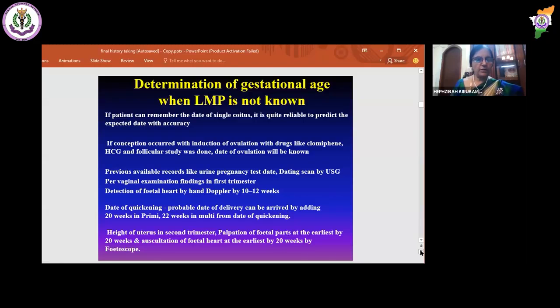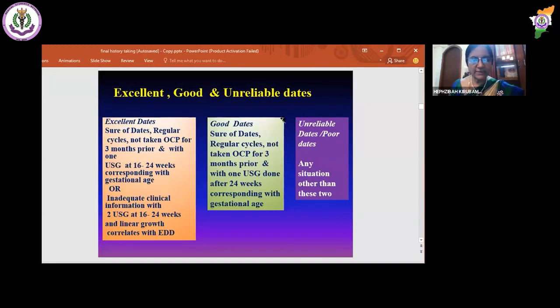Okay. So this is another very important thing when we deal with a case of prolonged pregnancy. We call it excellent dates when they are sure of their dates and OCP is not taken. Why are we asking this history? Because when they take OCP, the gonadotropin levels will be high. So we do not know what time ovulation has occurred and what time she conceived. That is why we have to take a history of OCP.